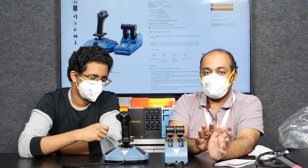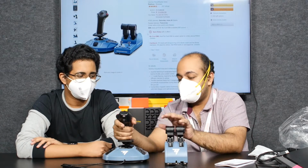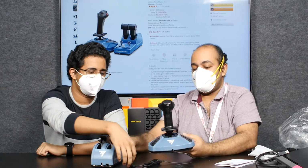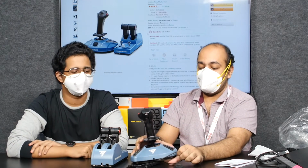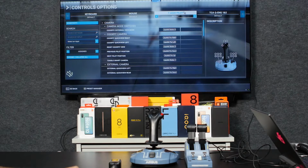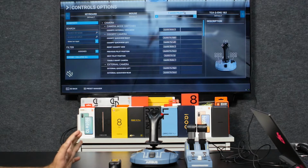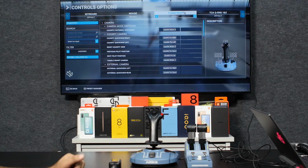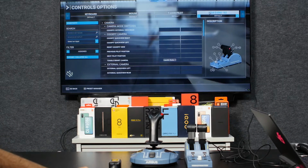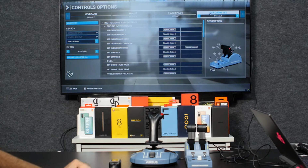So let's jump into the game, show you the actual gameplay. Enough of us talking. We can actually see how this functions and how it fares within the game. So let's dive in. So yeah, we are inside the game now, Microsoft Flight Simulator 2020, and you can see it's detected the controllers. You have the joystick or flight controller, and also you can see the throttle quadrant as well. So TCA Q-Engine 1 and 2, so it's a two engine quadrant, and all the controls are already mapped.